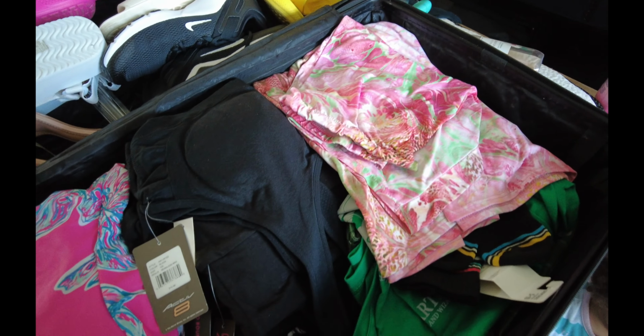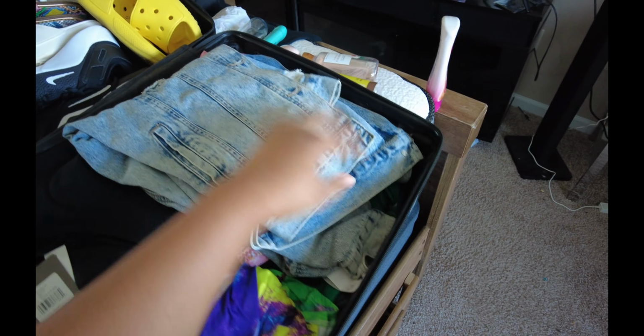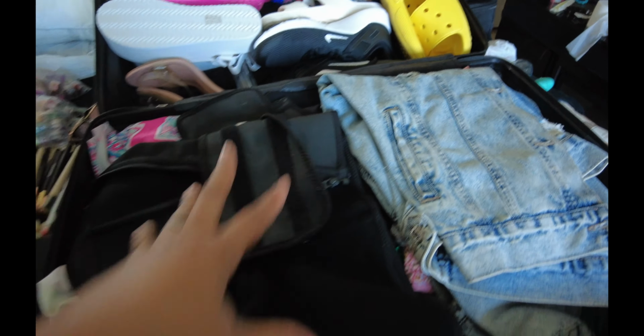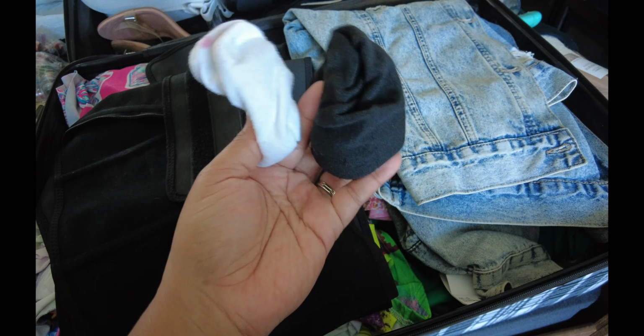Another outfit from Fashion Nova. One of the dresses I'm going to wear while I'm out. Is another dress. I know that's not folded too well. There's a jacket that I'm wearing with my dress. This is my waist trainer, because, like I said, I do plan on working out while I'm out of town. Couple pairs of socks, although I am wearing sandals mostly.